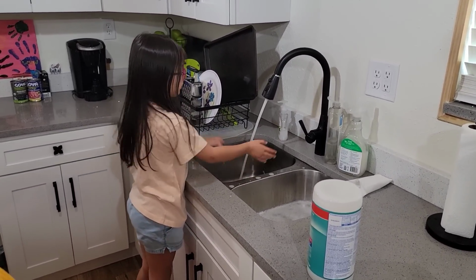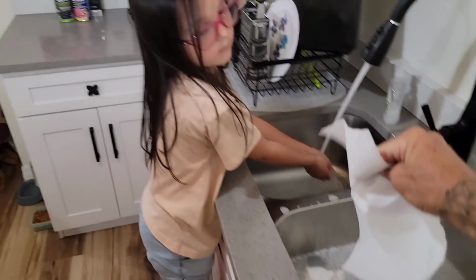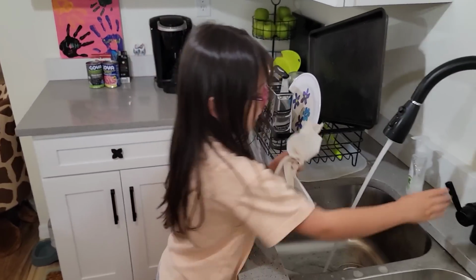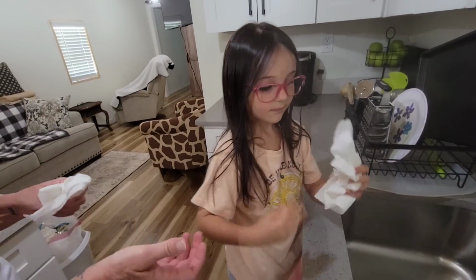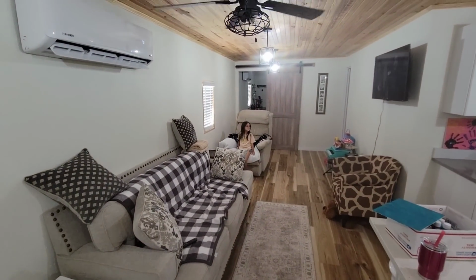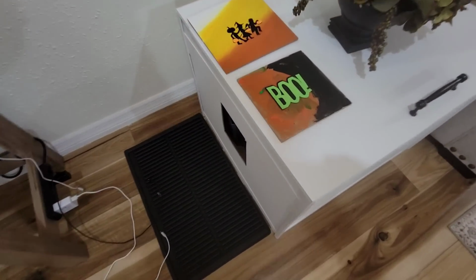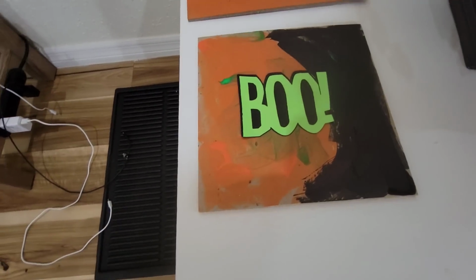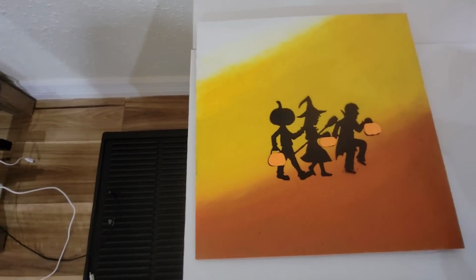Where's the towel, though? I'll get you one. Thank you. Here, I'll take it. Julia, once again, letting Lauren cook hamburger meat. Zoe, what are you doing? Watching TV? And the final products. Here we are. Didn't do the eek, but got the Boo. There's Zoe's right there. And then there's Lauren's right there.